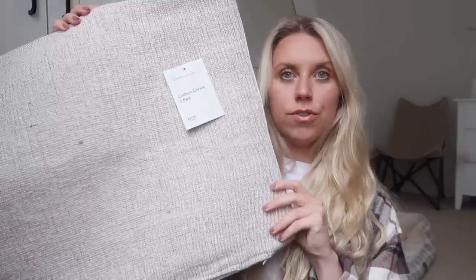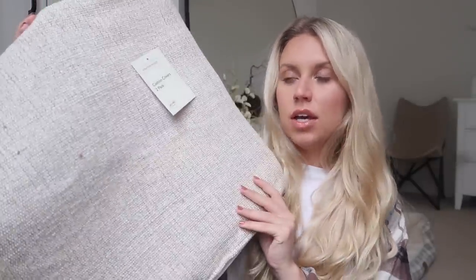I also got some cushion covers. Again, they had loads of different designs and colors. I thought I'd just go for the plain kind of Hessian jute design. We've got currently some autumn pillows. When autumn is finished, rather than get rid of those cushions or put them back into storage, I thought I would just keep them out but just pop a plain cushion cover over them. This was $4.99 and I thought this was such a steal.